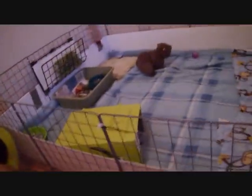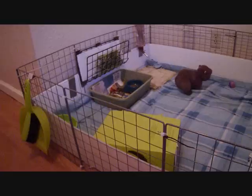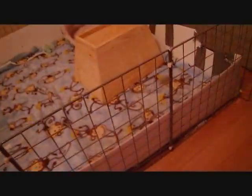Here he has a tunnel, and he likes that. And I put that there just in case he's eating somewhere over here, he could get to this. Like if anything disturbs him and he wants to go hide, he can go in here right away. He doesn't have to run all the way back to his hidey house.